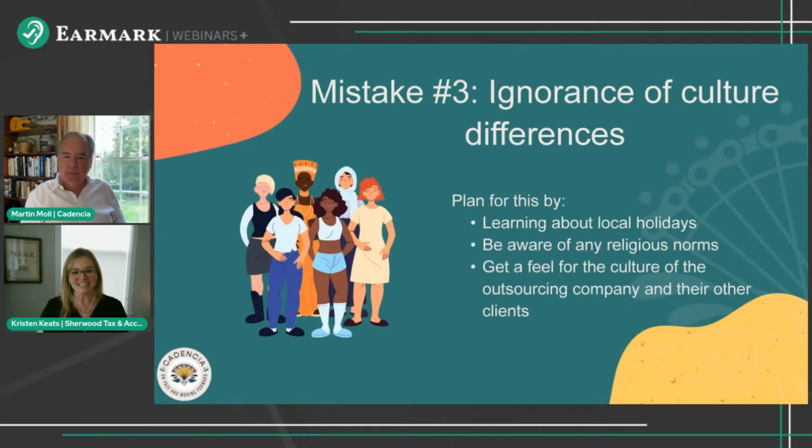Okay, so the third mistake, and I feel like we see this a lot. There are going to be cultural differences if you're working with someone in another country, even somewhere as close as Mexico, which in a lot of ways can feel really similar to US culture, but it's not in every way. And for India and the Philippines, there are a lot of big cultural differences.